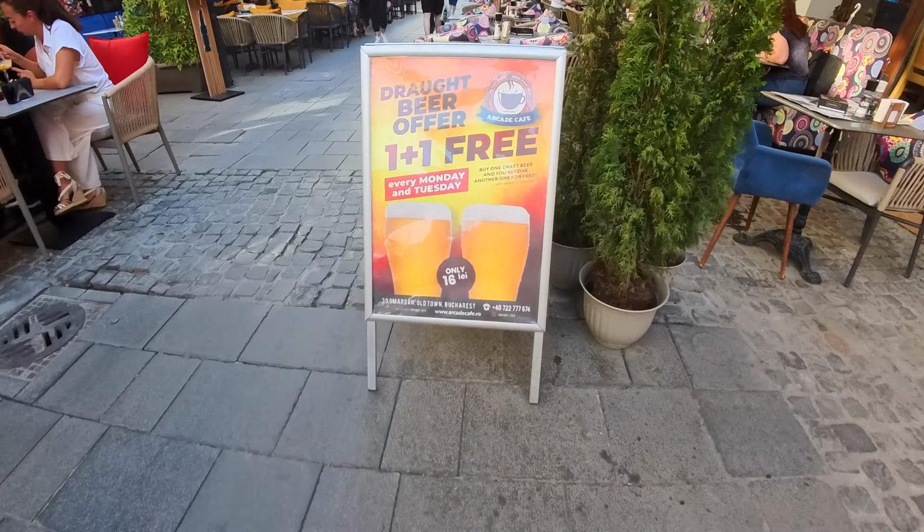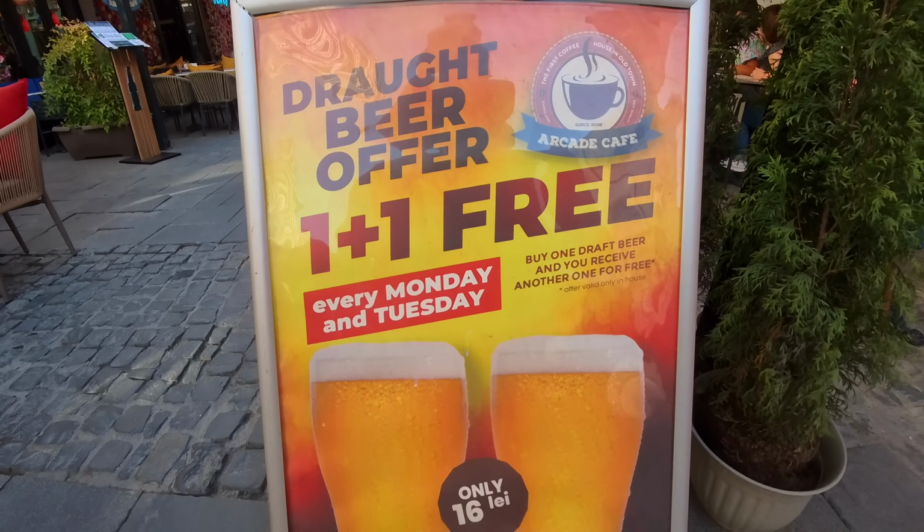Such hot weather. A nice cold beer. Okay, there you go. Bar number 1 done. Me and Eddie had a couple of beers, and it was £6.48 for 2 beers here. So yeah, not too bad. Look at that. £3.50 for 2 beers. Got to have some of that.